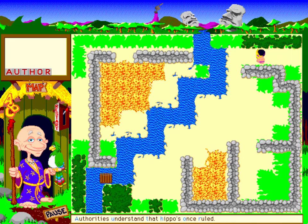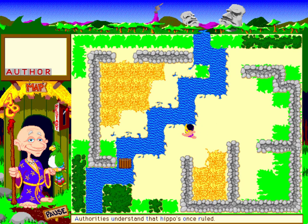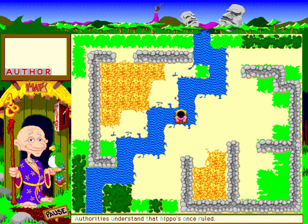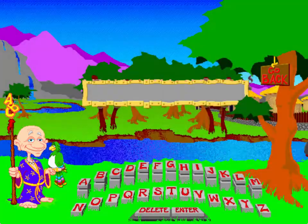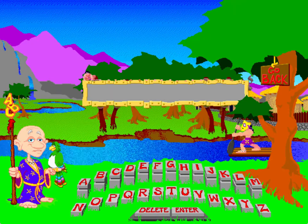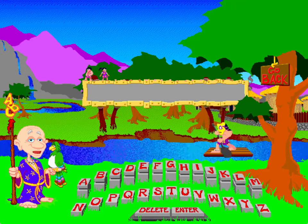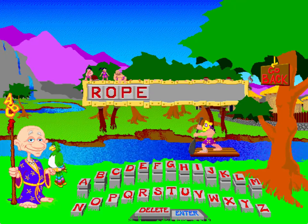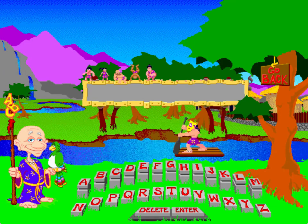Back to the raft. Spell author. That's the first one. Spell the word umbrella. That's the way. Spell rice. I'm proud of you. Spell the word rope. You're moving now. Spell camera. Well spelled.